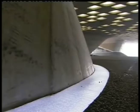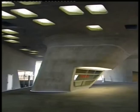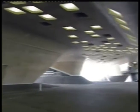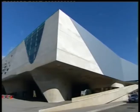it reinvents structure. Zaha does not like right angles. In fact, he says, why use 90 degrees when there are 359 other angles you can use? Most people would answer that it's easier for a building to stand up if it has straight walls. But Zaha's museum is held up by sloping cones, all of which are at different angles, like a table with wonky legs. It's standing on tiptoe.